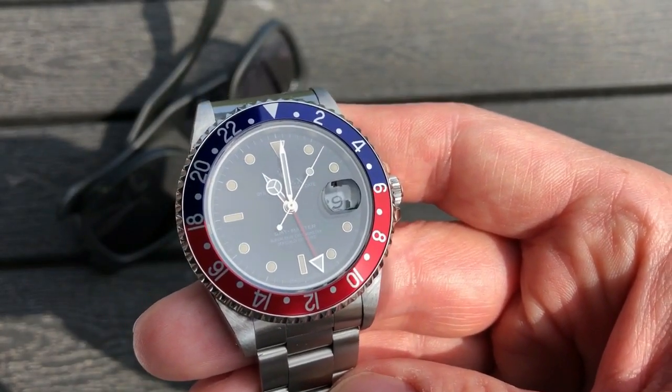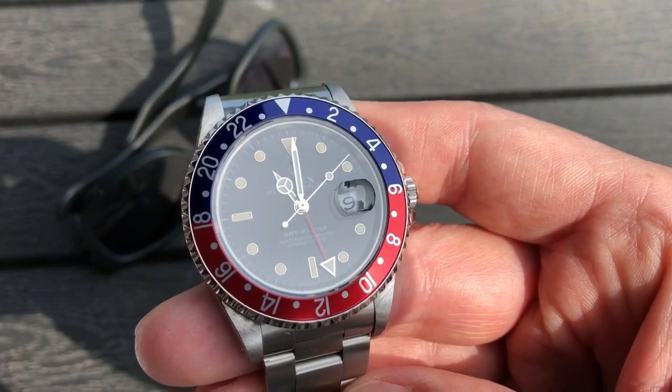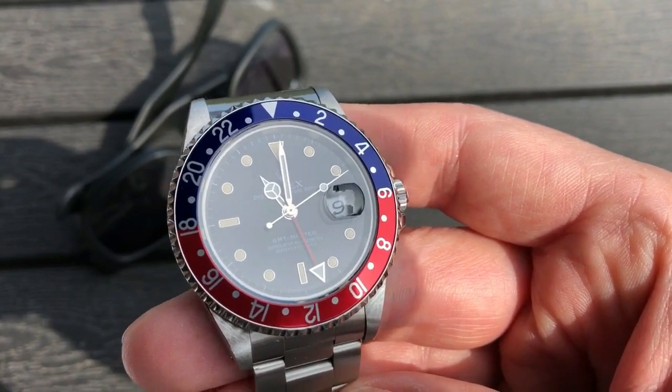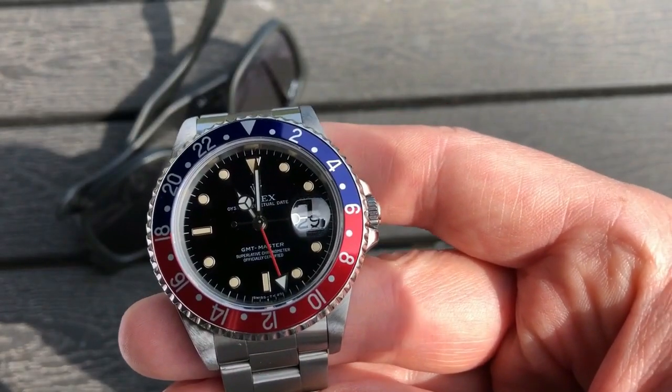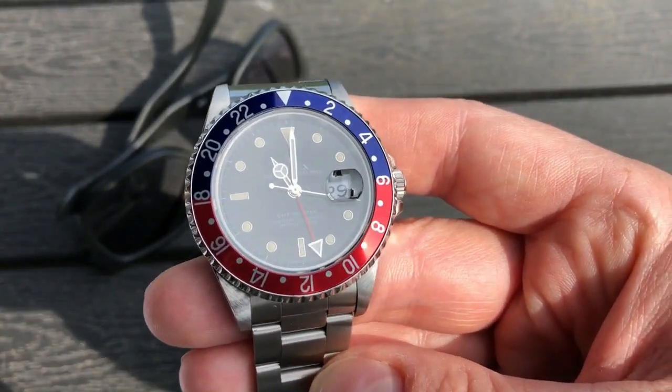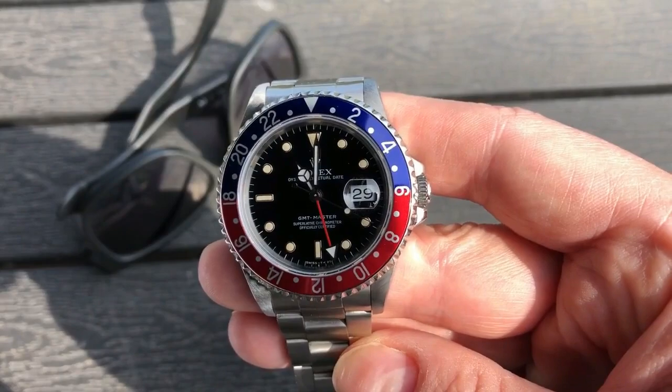This is a walkthrough of why I really love these four watches and why they're never leaving my collection, but it's also my arguments of why you should definitely consider buying one of these pieces. And of course, as you can see today, we have the Rolex GMT Master Pepsi.